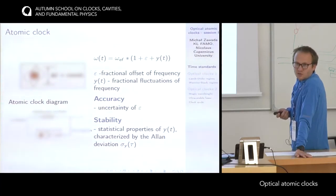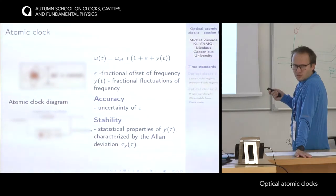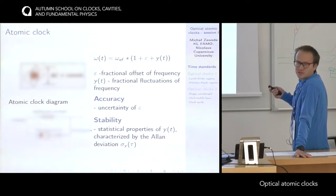So to have really good accuracy, to make a good accurate clock, so to correctly quantify uncertainties of this fractional offset, your clock must be stable. So you cannot quantify the offset better than your stability.